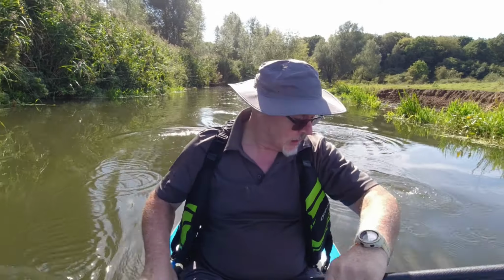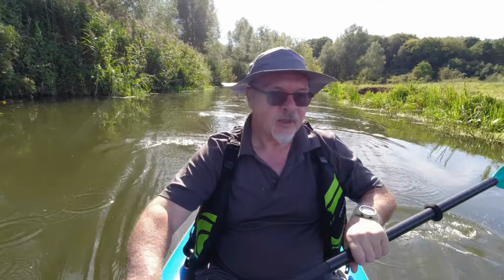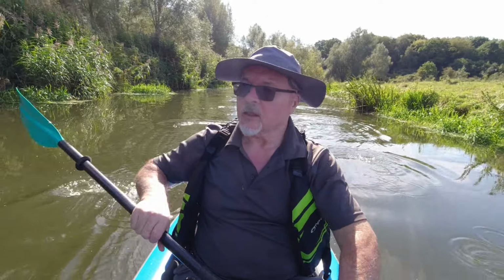Not quite sure what's going on here. I've had to stop and actually rinse the sides of the kayak off because I was flicking all that up and it absolutely stinks. There was also quite a few snails in the craft. Yeah, water snails. So hopefully they're all out, or I'll sort that out when I get to Henny. Right, onwards.